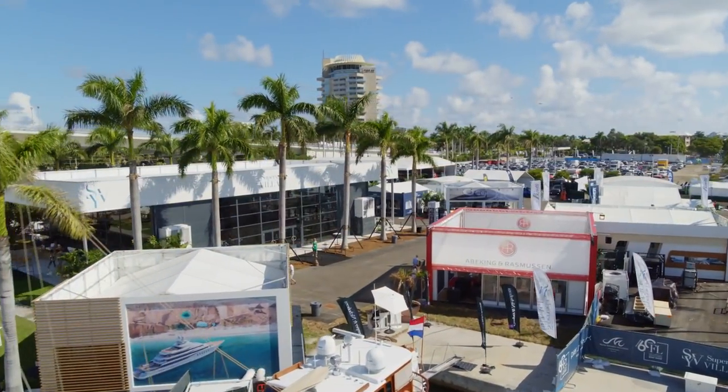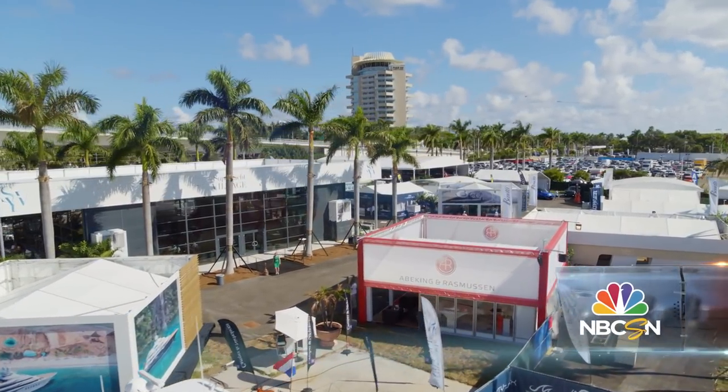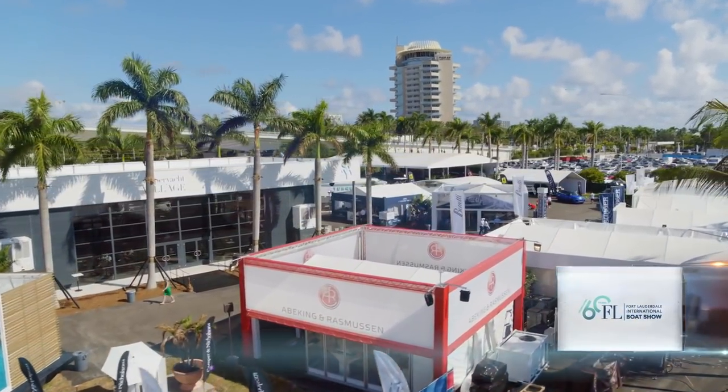When we come back on the Fort Lauderdale International Boat Show, we will take you on an exclusive visit to Super Yacht Village.